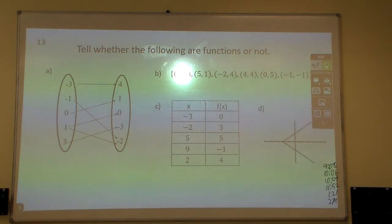And the same thing right here. Look up here at A. This is a mapping. And notice, one goes to two things, so it is not a function. That's all I have to look at. The one goes to two things. I'm looking at the B, and I'm looking at all the x's, and I didn't see any repeat, so it is a function. And at C, I'm looking at just the x's.